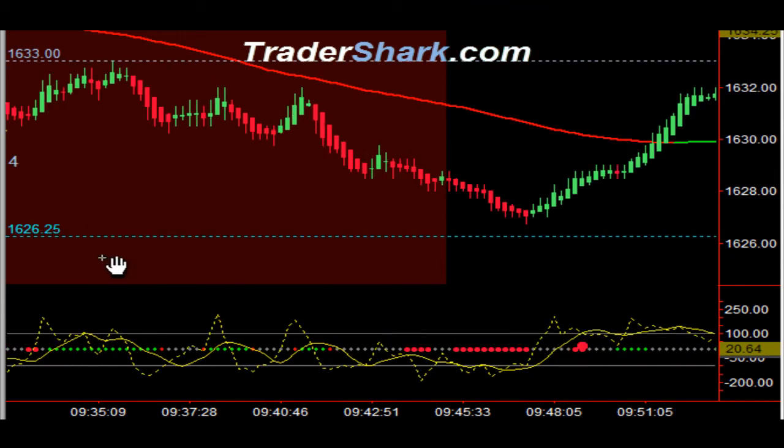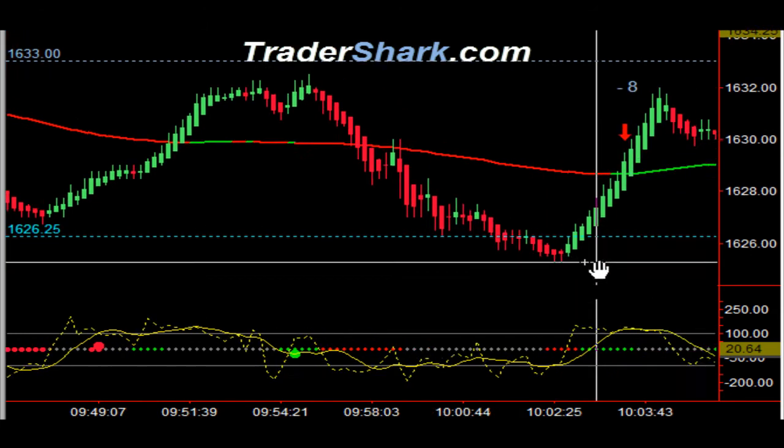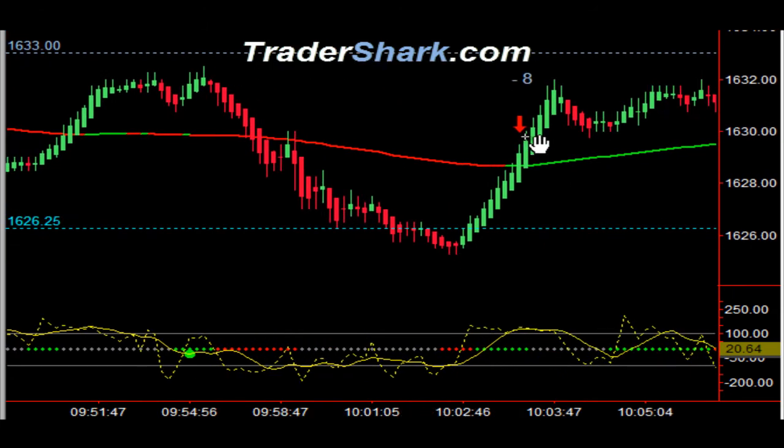Price action dropped down to the weekly low. Here is 1626.25. Nice little bounce. We were expecting a break. Did break it. Didn't follow through. Nice pullback. We had a news report at 10 o'clock.